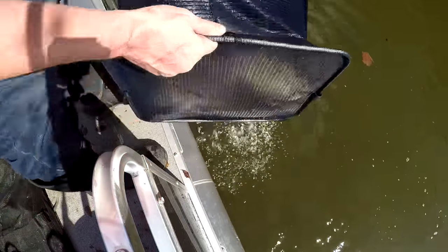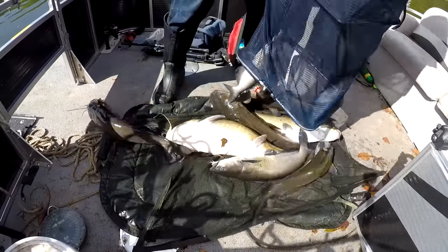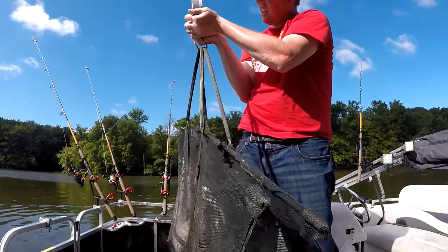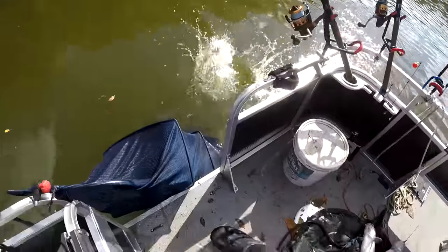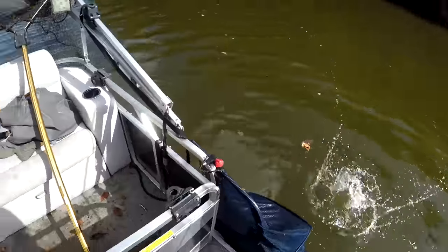Well, I'm all out of bait and it's time to go to work, so I'm going to pull the keep net up and weigh these fish. I think we got a few. Whoa. Oh, that is 39 pounds. All right. Here we go. Well, 39 pounds of channel catfish and 14 pounds of flathead. Not a bad way to start, but I'm out of bait and it's time to go to work. So I'm wrapping this party up and getting out of here.